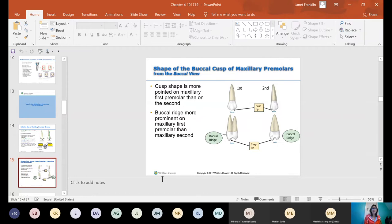So the cusp is more pointed. The buccal ridge is more prominent on the maxillary first premolar than the maxillary second. Right here is the buccal ridge, it's going to be in the cervical third, but it's more prominent on the first. The second premolar is flatter.